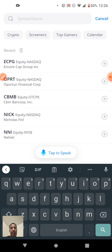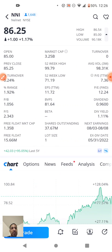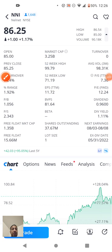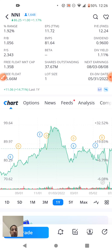So next one up, NNI, Nelnet. Share price is pretty nice. It's not too cheap, and I don't think it's too expensive neither. Market cap ain't too bad. That's a good sign. Undervalued. They do pay a dividend, so that's good. 5-year chart, it's holding up. 1-year chart, looks like it's holding up.